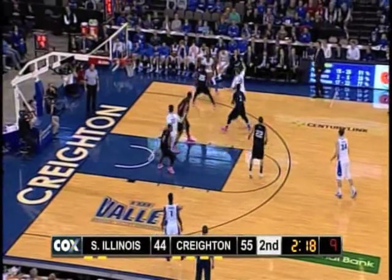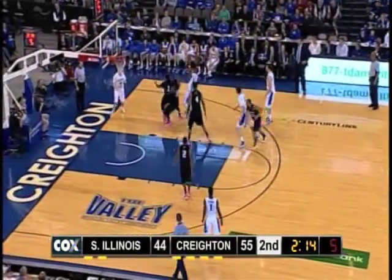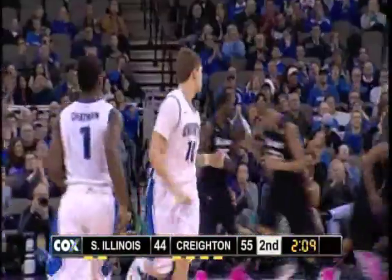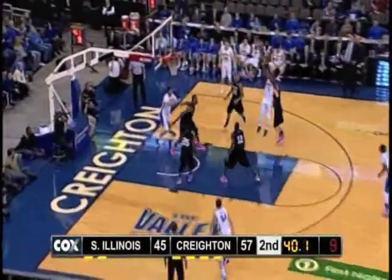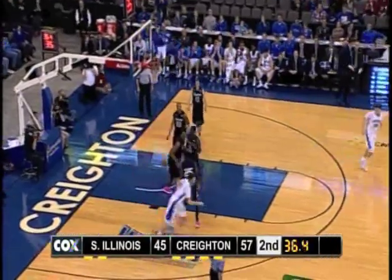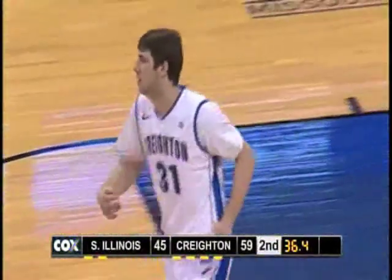Pendleton guarding Gibbs. Manica, just 5 seconds on the shot clock. Manica to Gibbs. The reverse, something good. Colby Long seeing his first action for Southern Illinois. Artino, who continues to be just unconscious from the field.